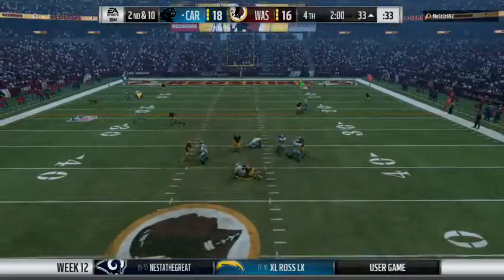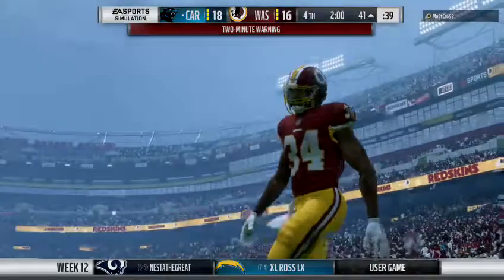On 2nd down, here's Newton. He can't avoid the pressure. Redskins get there.